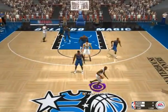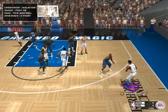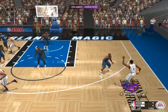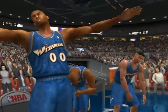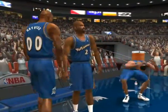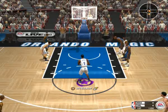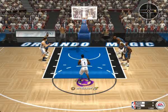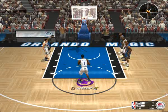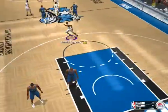Armstrong sets it up on the right side. His teammates are giving him room for the ISO. And he can get some room, he can really operate. Stackhouse with a defensive foul. Jerry Stackhouse. McGrady to the line for two, in the last 2 minutes. First one is good. McGrady sinks them both.